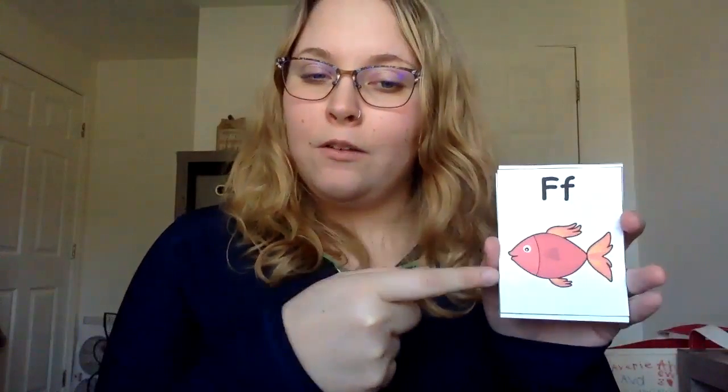Now we have 5 new ones. After our last letter we learned, which was E, comes F. So we have F. What's this picture? A fish. And when we say the word fish, the first sound I hear is F. So F, fish. Notice how my teeth are on my lip. So F, fish.